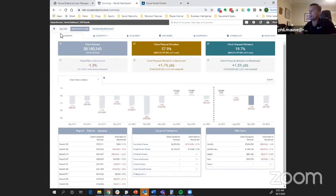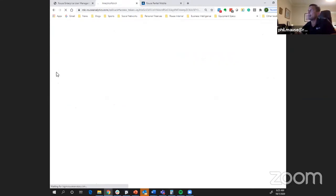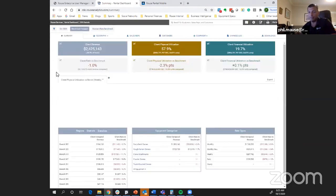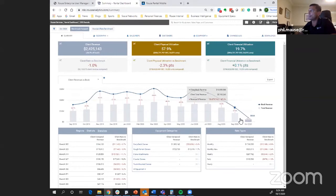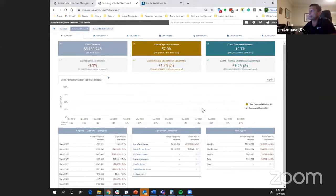This is our desktop portal, which is designed more for a fleet manager, somebody who's sitting behind the desk and looking to understand your performance relative to the market on price, utilization, and other key performance metrics, maybe making decisions about what you want to buy and sell and what you might want to move from one location to another. We're looking at this company's October month-to-date results. I'm just going to roll back to September so we have a full month here.